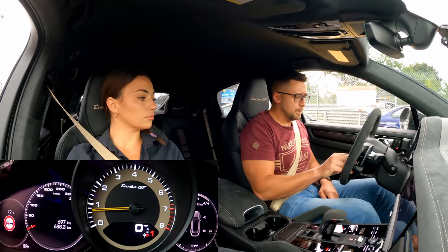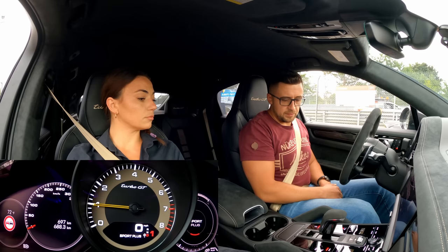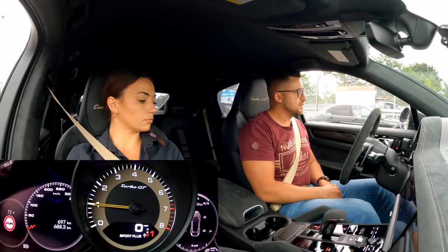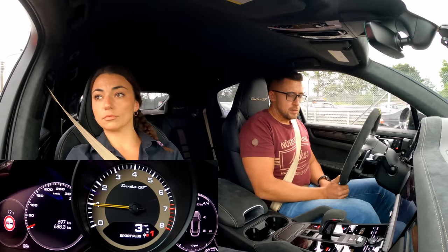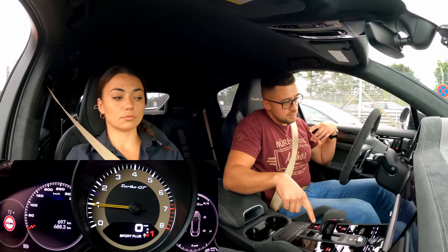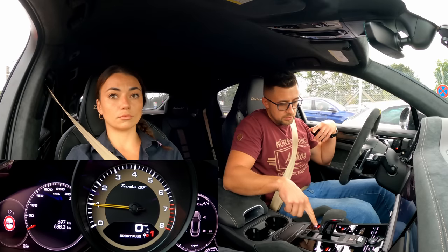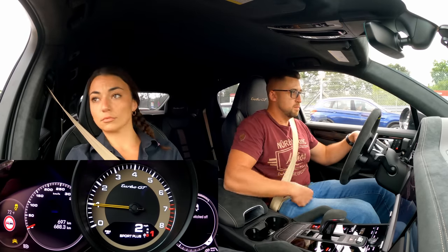Now, let's talk about the modes. We're going to put it probably in Sport Plus. It automatically puts the suspension to stiff. I'm not sure if the car comes with lowering or adaptive suspension, if it lowers as well. Traction control. Do we have some sport mode or something? Will it do anything? Ooh, PSM Sport. And now it's switched off.